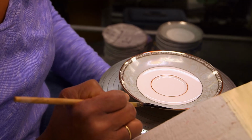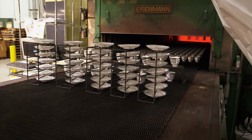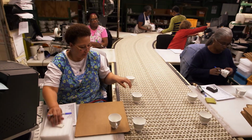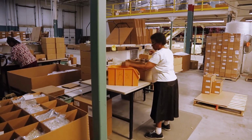After decorating, they're ready for a final bake. Each finished piece of china is then thoroughly inspected. Any scuffs or abrasions, and the piece will be discarded. The cups and saucers are then barcoded, bagged, and sent to the warehouse for shipping.